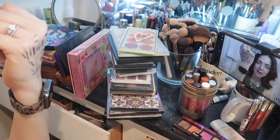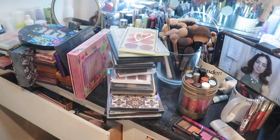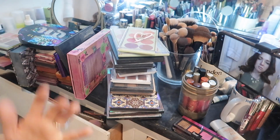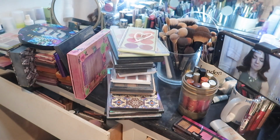This was the aftermath of going through all my different eyeliners. I'm about to get swatching some eyeshadows. I can just feel it. And when I did this with my lipsticks, both of my forearms were stained for days from all of the lip swatches that I put on them.